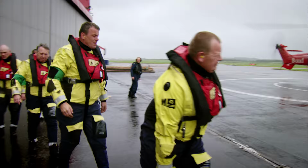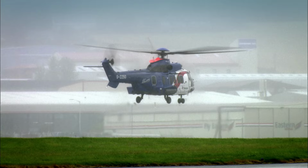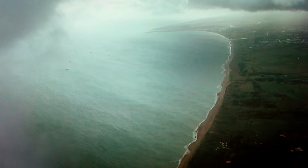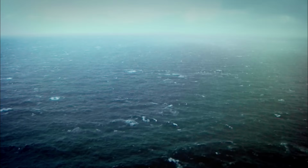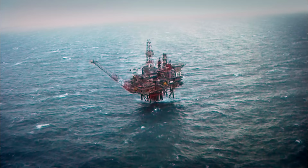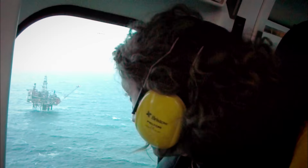In the event of the helicopter ditching, this suit will increase my survival time in the freezing North Sea from just minutes to about 7 hours. But I hope I don't have to put it to the test. After an hour of seeing nothing but sea, a platform comes into view. I can see the platform there. 100 miles offshore from Aberdeen in the northern North Sea, this is Nelson, which produces both gas and oil.